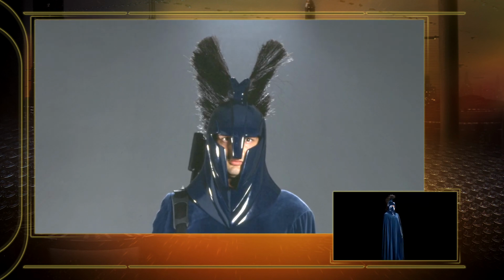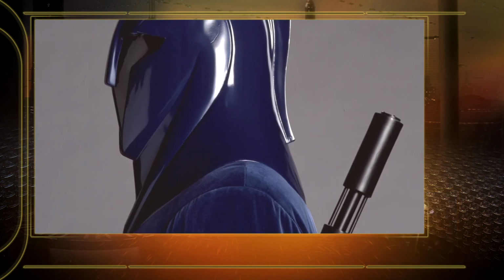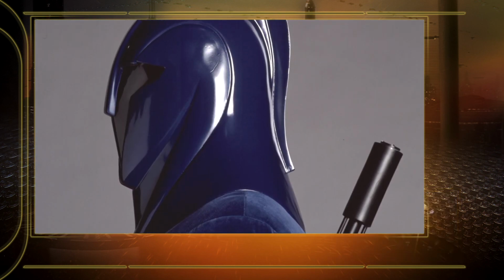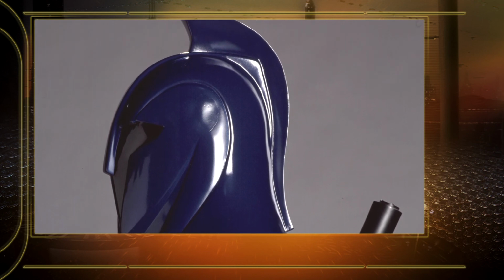And they needed to progress and have an evolution as they moved on to Episode 3. And so you can see they did change, and they got more reminiscent of the Red Guards with the closed face. And then the plume with the horsehair is gone. It's just a straight, really sleek line.